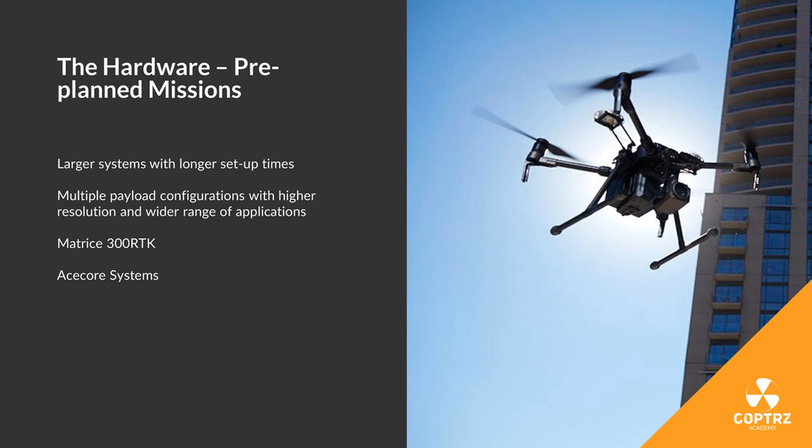Moving on to the larger systems for pre-planned missions. So they're always going to have longer setup times. They're always going to take longer to get in the air. That's the immediate disadvantage in terms of these larger systems. So in terms of quick reaction to events, they're not as well suited as some of the smaller ones. However, the advantages, which we'll go into in a second, are massive. So you've got multiple payload configurations with much higher resolution and a wider range of applications as well.